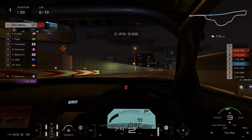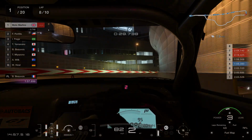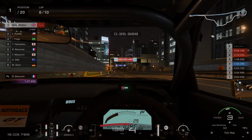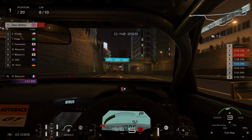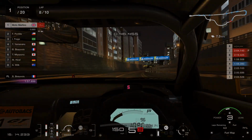Awkward corner, just tightens up. Especially with our lack of front end bite, it's just a bit of an arse. But we should have a straight line performance to keep the gap big enough to not have to worry about being dive bombed or anything else. Ooh, come on.